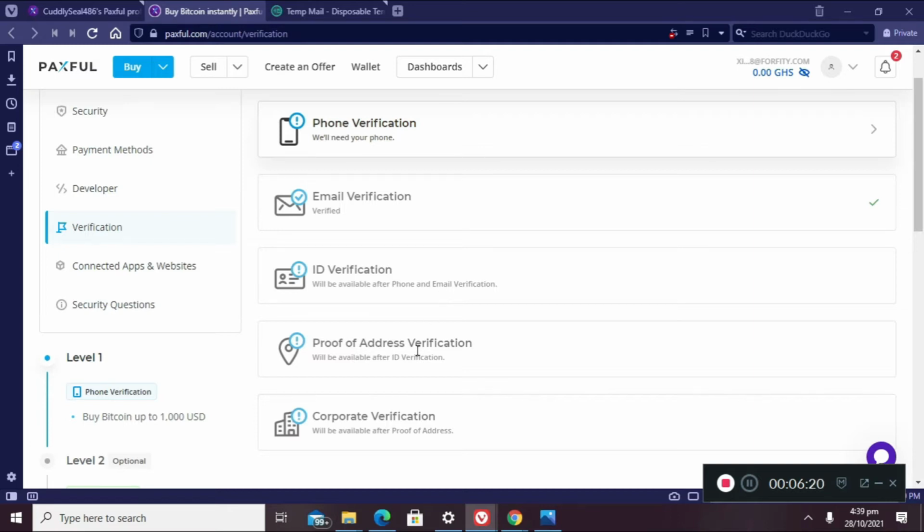And that's simple. For address verification, what you need to do is to take a picture of your address that has your name on it. Very simple. You're good to go. The more verification you do, the more you can buy.